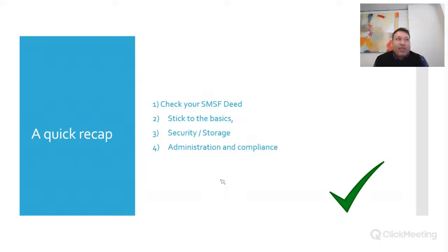Finally, security and storage. Very, very important to ensure that you're managing your assets in the interest of your super fund. There's no personal benefit, and it's stored and managed at arm's length. And finally, record keeping for compliance and accounting.